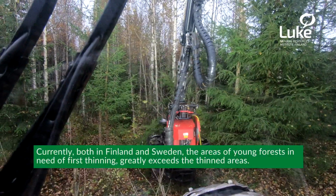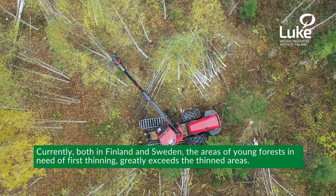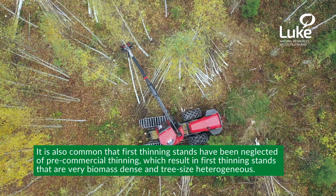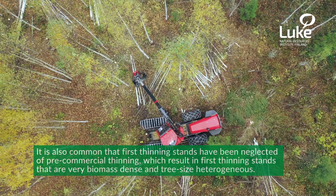Currently, both in Finland and Sweden, the areas of young forests in need of first thinning greatly exceed the thinned areas. It is also common that first thinning stands have been neglected of pre-commercial thinning, which results in first thinning stands that are very biomass dense and tree size heterogeneous.